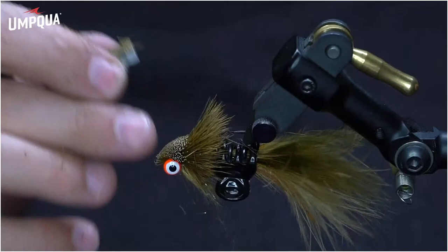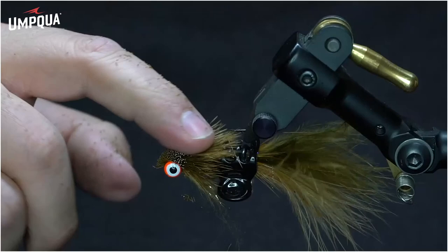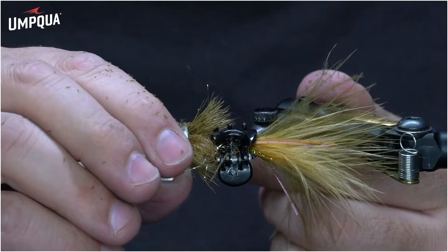Now one thing that you have to be careful with on this pattern is you want to make sure that you don't have the head be too tall on here or it'll impede the hook gap. I have never had any issues with hook gap with this hook on this pattern, but I do make sure that the head is not too tall there. Then I'm just going to make sure I clean out all those little butts there.